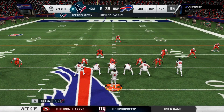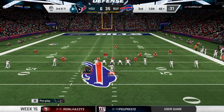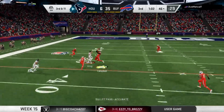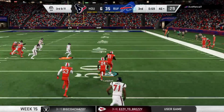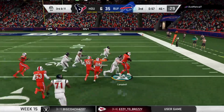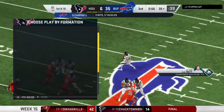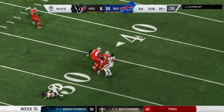7th play of this drive coming up, but a long way to go on 3rd down. Watson looks to throw again. And now here is another interception. Devondre Campbell, the linebacker, picks him. And a big return will get him all the way down to the 35. And that gives him now 3 interceptions in the game.